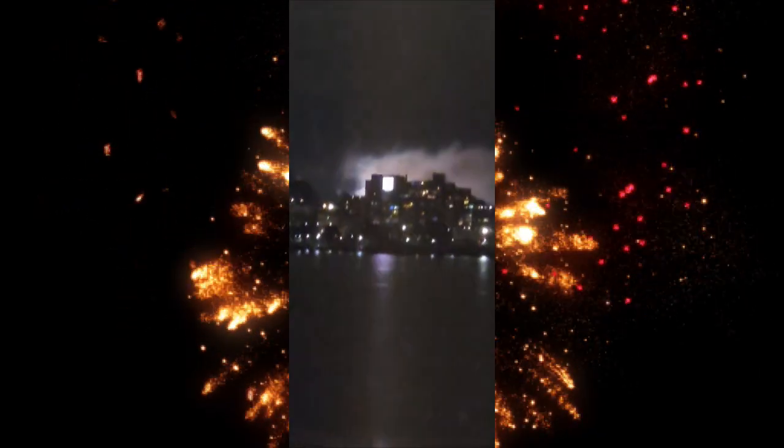What a lovely room, and with such a great view. It's hard to beat that. Awesome.